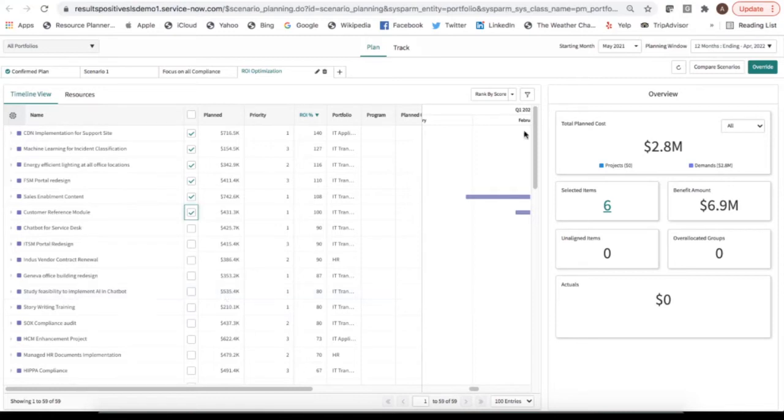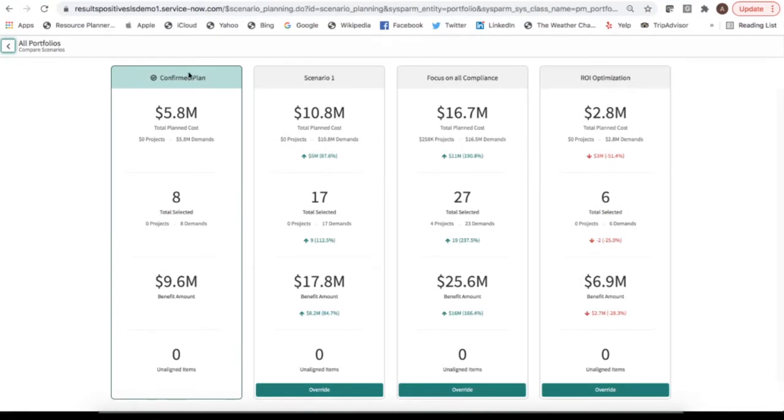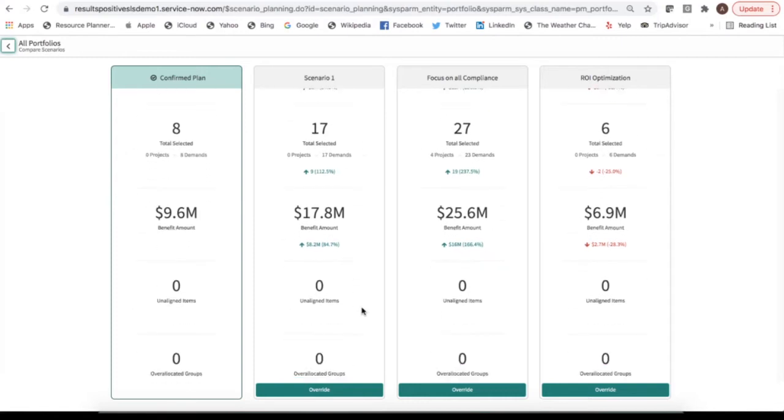Next, we can come here and look at and compare the scenarios. So we can see here the 4 different scenarios. We have the original confirmed plan. We can then see here the difference between the confirmed plan and each scenario. So we can see here that we have an increase of 5 million if we were to do scenario number 1. And in this case, we're going to increase 9 initiatives. So we're going to go from 8 demands here to 17 demands. However, our benefit's going to go up by 8 million. Our cost's going to go up by 5. So that's a pretty good savings or benefit for the organization.